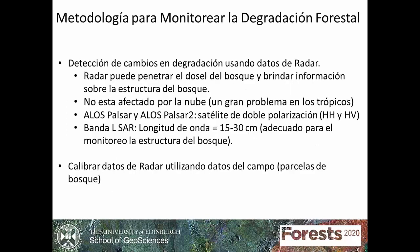So in a little bit more detail, radar is very good, particularly in tropical forests, because it is able to penetrate the canopy of the forests, and it gives you information about the actual structure of the trees, rather than just information about the canopy and what you're looking at. It's also not affected by cloud cover, which within the tropics is very problematic. Because of the longer wavelengths, it doesn't interact with clouds, meaning that we don't have any problems in persistently clouded areas, which are very common across the tropics.